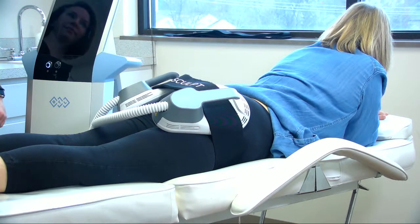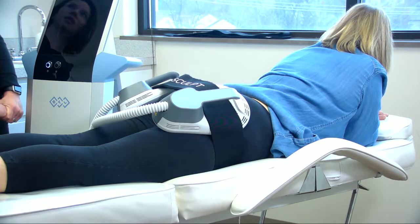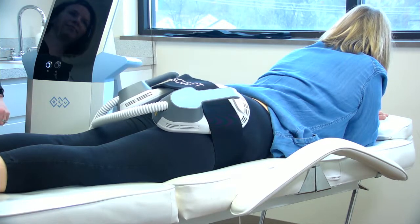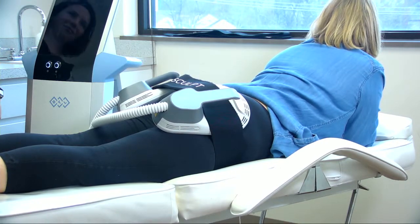And what would you say is the pre and post preparation for a treatment? Right, so we want our patients to be well hydrated. We want them to already be using good habits of eating and exercising a bit. And really, there's no other pre-preparation.